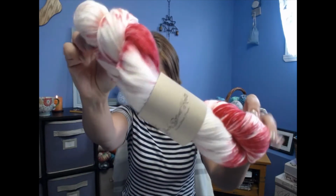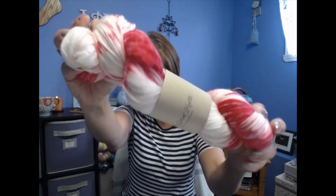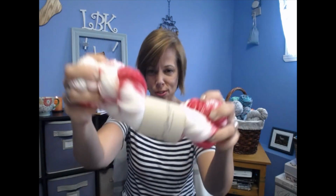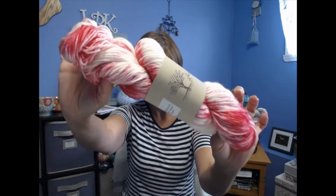So this here is Mrs. Claus. That's going to be one of the Christmas ones. This is going to be Gush. Yeah, this is my Gush base. Oh my God, I love MCN. It is like my favorite. It is so soft and gushy. So that's Mrs. Claus. And that's it.